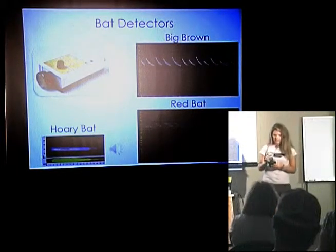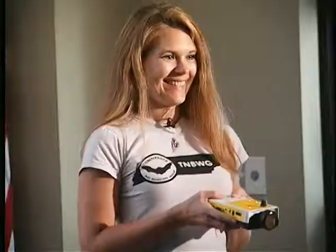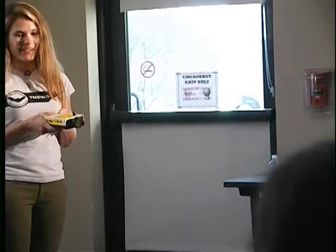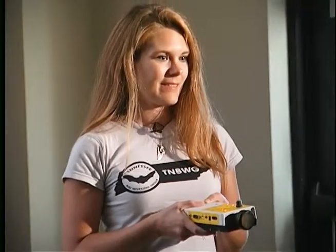Let's see, does anybody want to try making a bat sound? What does a bat sound like? Well, you made sounds. So they kind of sound like squeaking. Can you squeak sort of like a mouse?